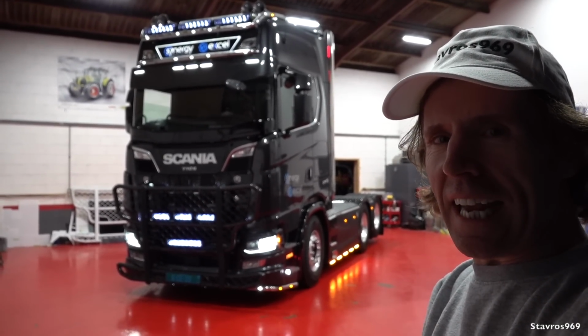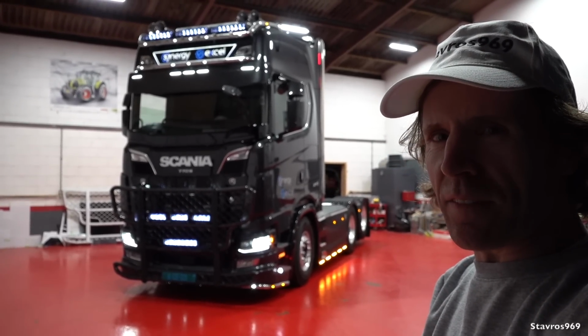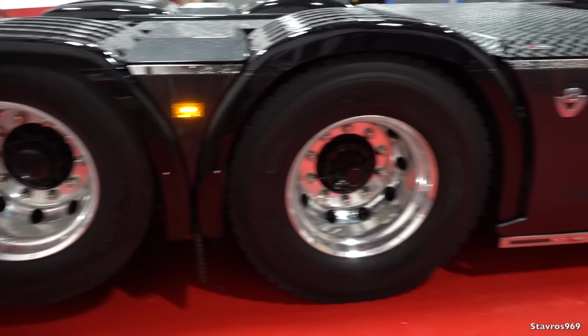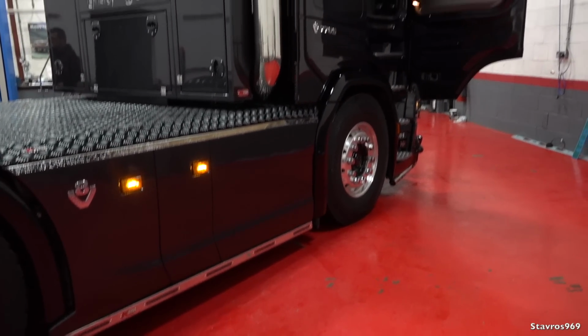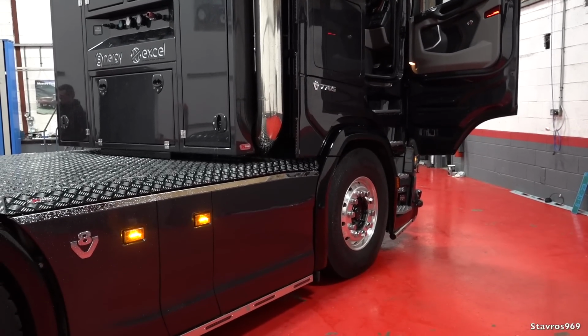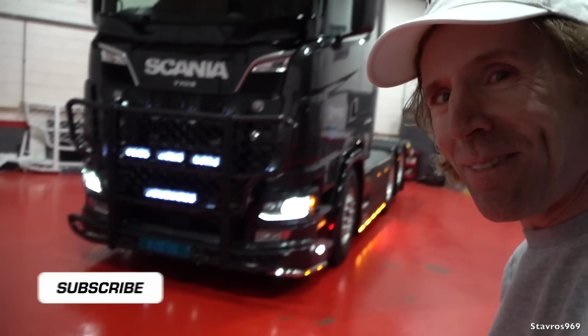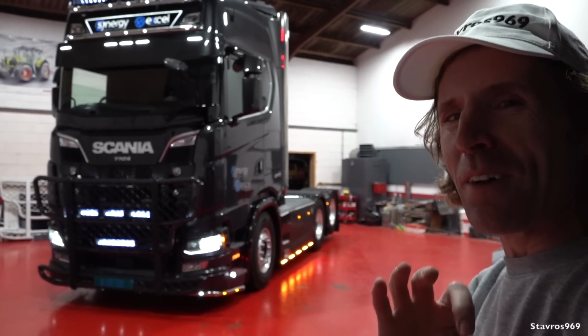King's Truck Styling here in County Clare in Ireland. A look around the Scania 770S with all the customised work. Excellent work done by King. And the owner's going back to the UK with a green number plate at the front. Look. No, he's not, guys. It's only a garage plate. We only did it for a couple of photos.